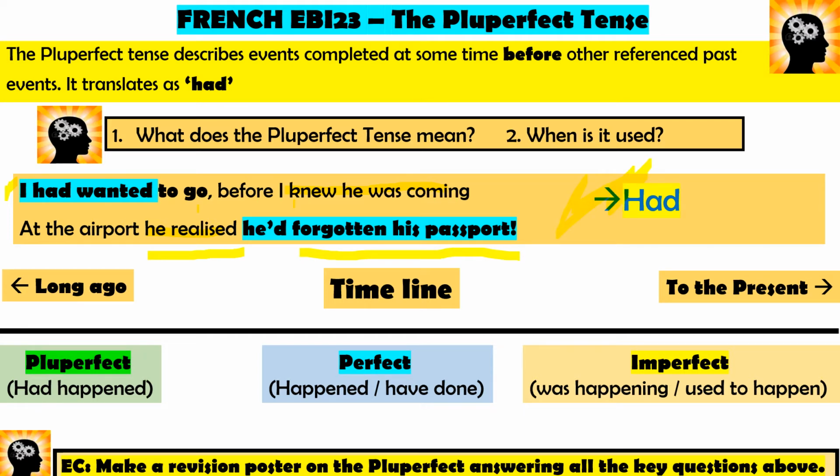All you need to know, guys, is it means had, and it's expressing something further back in the past. And here we've got my timeline. So the imperfect, all of these are past tense. The imperfect is what was happening or what used to happen. The perfect is what happened or has happened. And the pluperfect is what had happened. Had. That's what you need to know.